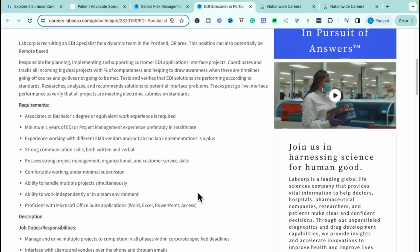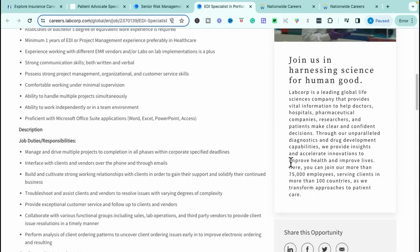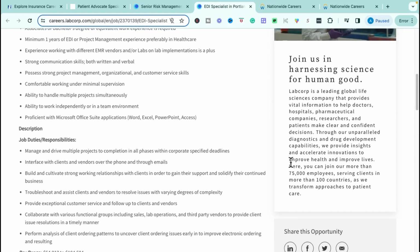You're going to need strong communication, both written and verbally. If you have prior project management, organizational, and customer service skills, those are also really, really great to have. Now, you're going to need to be able to work independently under minimum supervision, be able to handle multiple projects at a time, and also be able to work in a team environment while also knowing how to work on your own and getting tasks completed. You're going to also need to be proficient in Microsoft Office suite applications like Word, Excel, PowerPoint, Access, and a slew of different maneuvering around a regular PC.